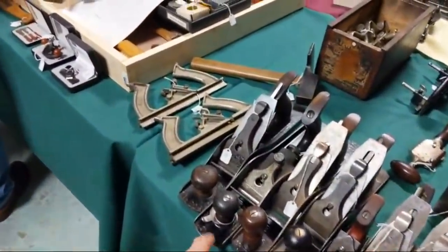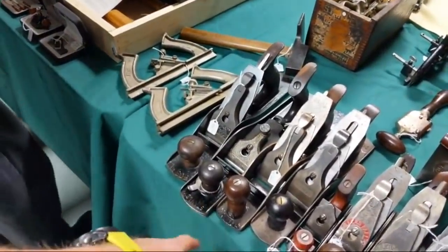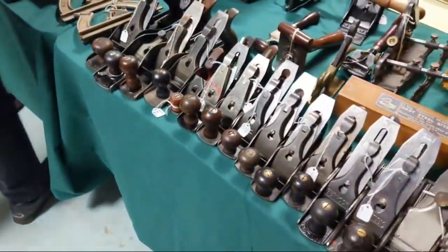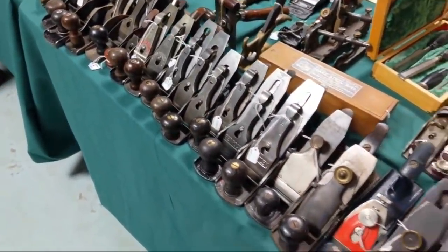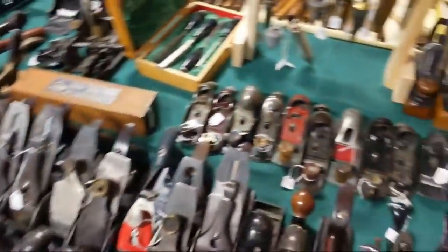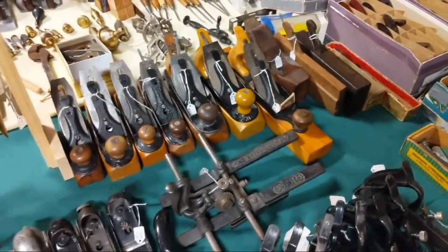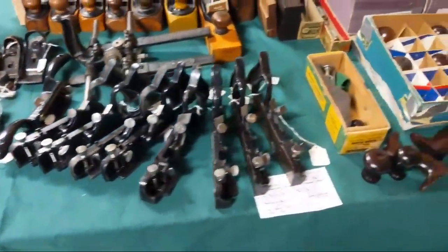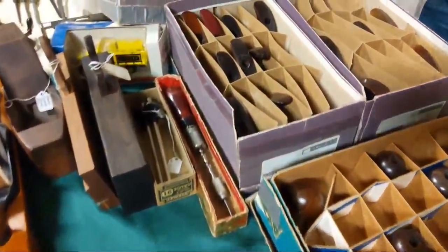All right, here's another 62. A plane that historically wasn't very useful, but the power tool people really love these, and so the price of them has gone through the roof. Number twos, fours, block planes. There's some transitionals, halfway between the middle. That's beautiful. Oh, check this out. He has all of these handles and knobs for sale. Beautiful.